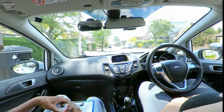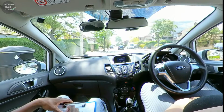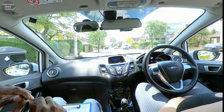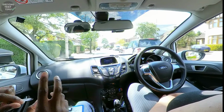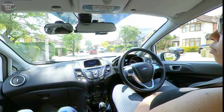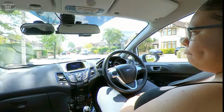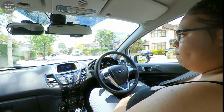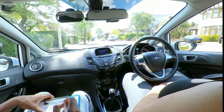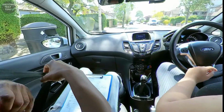Yeah. So the test is going to last approximately 38 to 40 minutes. We're going to be driving on various roads. At all times I'd like you to follow the road ahead unless I tell you otherwise. We're going to be doing about 20 minutes worth of independent driving, and we'll also do one reverse maneuver. If at any point during the test you're not sure what we're doing, just ask, and if I can help you, I will. Do you have any questions? No. Okay. Whenever you're ready.